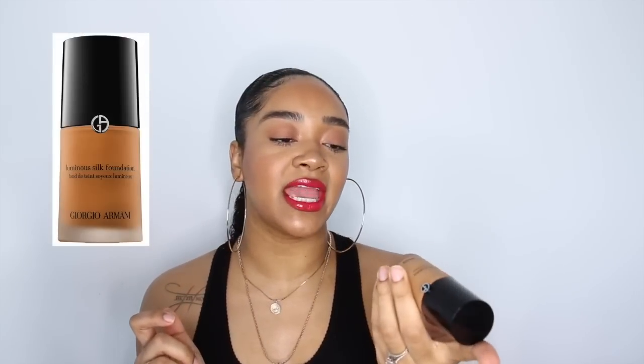So I'm going to start with foundations. If you're looking for a high-end luxury foundation, please try the Giorgio Armani Luminous Silk. I use the shade 8.75. It's a little darker, but it works perfectly. It's very golden, very yellow. And it's just such a great formula for all skin types, in my opinion.